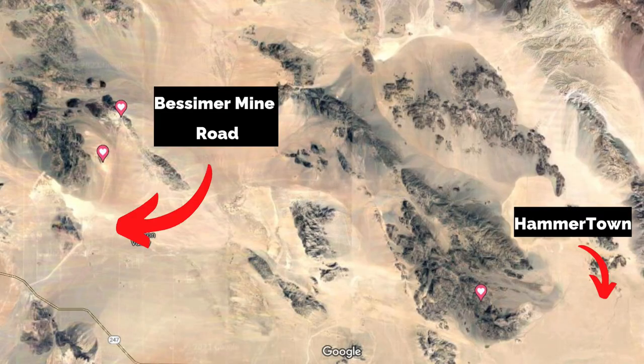We typically camp over here off Bessemer Mine Road because we don't like camping in a dust bowl known as Hammertown. And then we will drive to a few of the spectating areas, kind of check it all out, but it's nice to be off to the side, out of the dust bowl, and then we get to go to the action when we are ready.